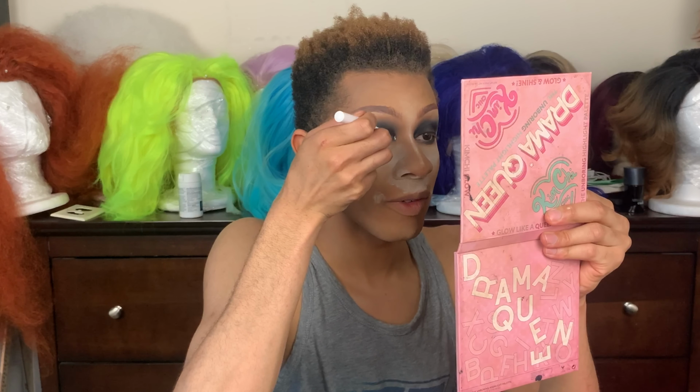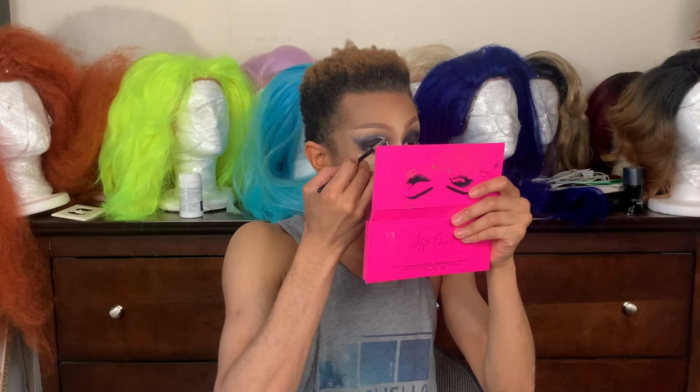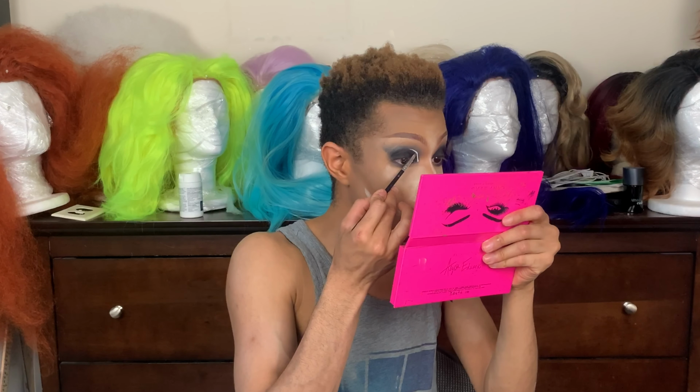If you need to, put a little finger on the face as long as there's no product on it. What I like about this liner too is it doesn't pick up the color that's underneath when I'm putting it down. So for cleanup, I like to take a really small, thin, rounded brush, and that's what I'm gonna use to clean up the line. And you just adjust it to the shape that you need or want or desire.